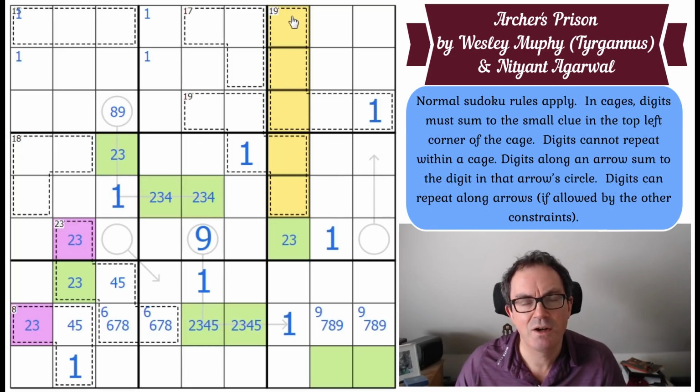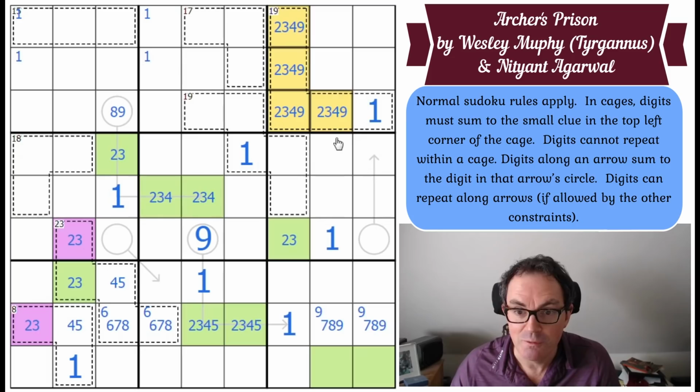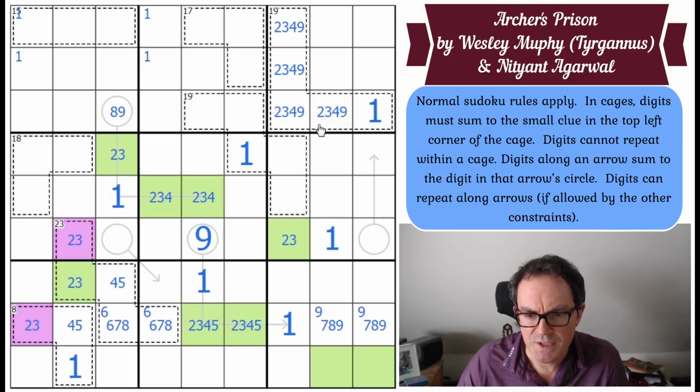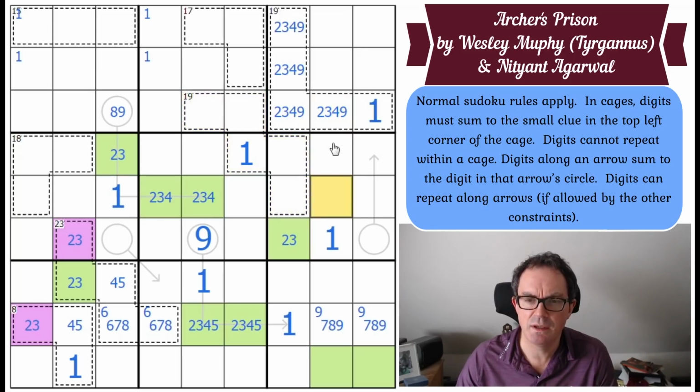Does that mean that can't repeat in the other 19 cage? I'm not sure if I'm going down a rabbit hole here, but just bear with me for a second while I make a fool of myself in front of a lot of people. So if this one was 2, 3, 4, 9, this square would have to be 2, 3. That's interesting. Okay, I don't know if this is going to work the other way round. It is going to work the other way round, isn't it? Of course it is. It's almost exactly what I've just said.